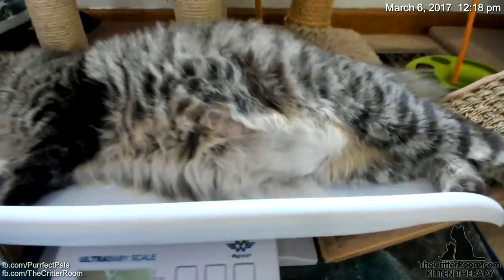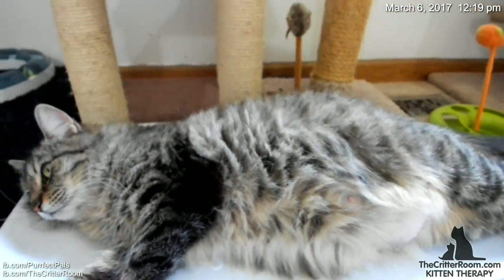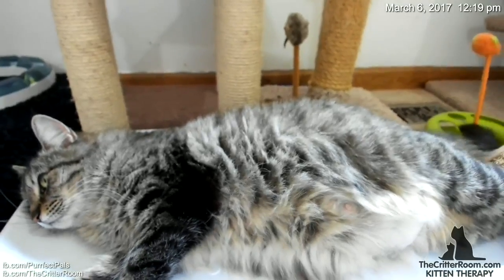The bald spot on her belly is from it being shaved to look for a spay scar, which is standard procedure for any female cat coming in.